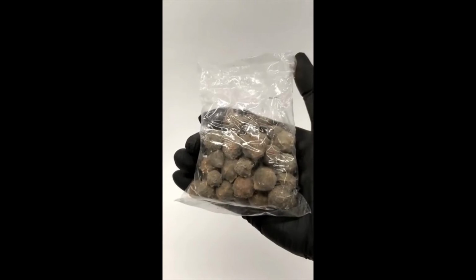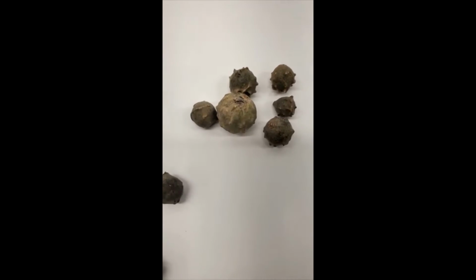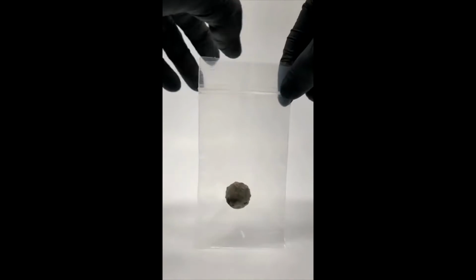These little things are called oak galls, and they can be found on oak trees. They grow when a certain type of wasp injects the tree with chemicals. They're kind of like wood tumors, and if I crush one, it's just like smashing a ball of wood.